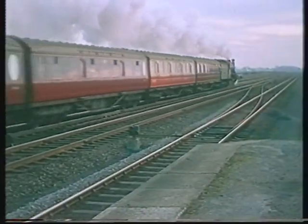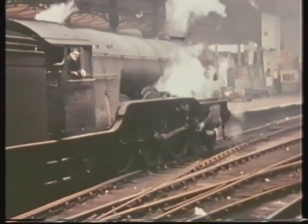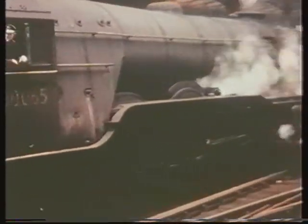Our final A3 is Knight of Thistle. There's no "the" in the name. It was removed in 1932. She was an A1 rebuild.